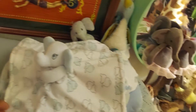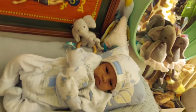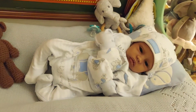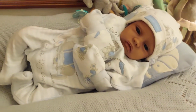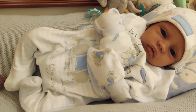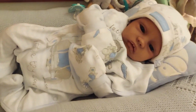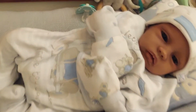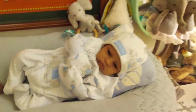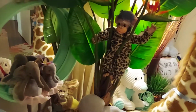And this is the new fan wing baby, all full body silicone. He has all the bells and whistles, and I just adore him. And his eyes look dark, but they're actually blue-gray eyes. They look dark in the picture. I don't know why it comes off dark, but his eyes are actually blue-gray.